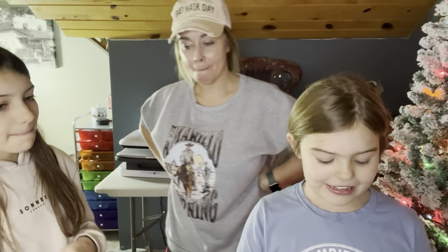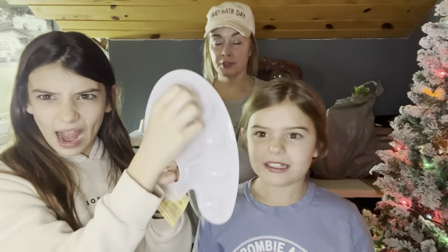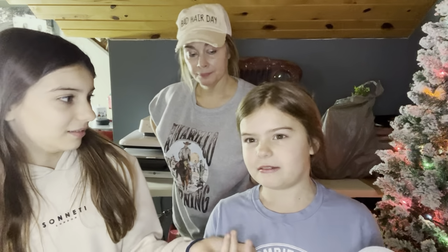Okay, it's your turn. So, to go with my paint, I got this because I just thought I was a professional, you know? Like a little paint and spray. It's washable, so you can use a rag and just wipe it off, and then you can reuse it. It might have crusties on it from the paint, but it won't stick on your other ones.